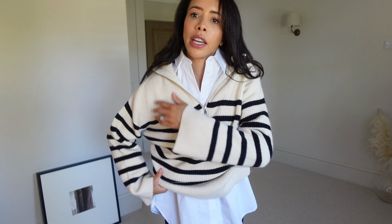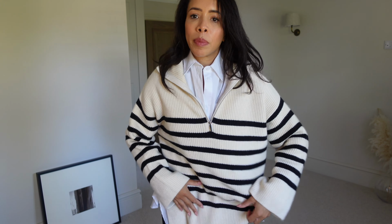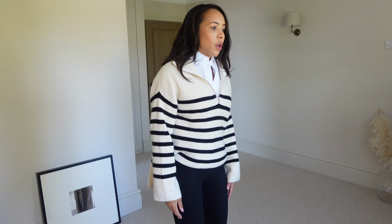I also think they do this in a black, and I didn't get this in a black because this is, I think, another one of my orders separate to that black one. And I didn't get it in a black purely because I already had it. So this is the cream one.